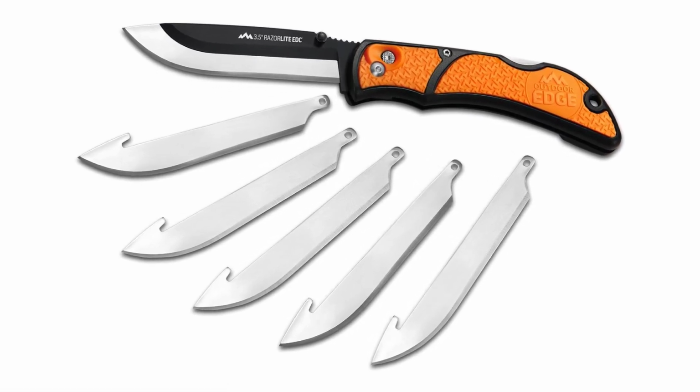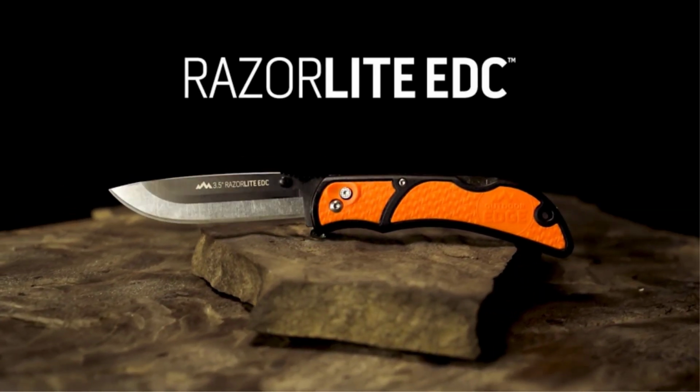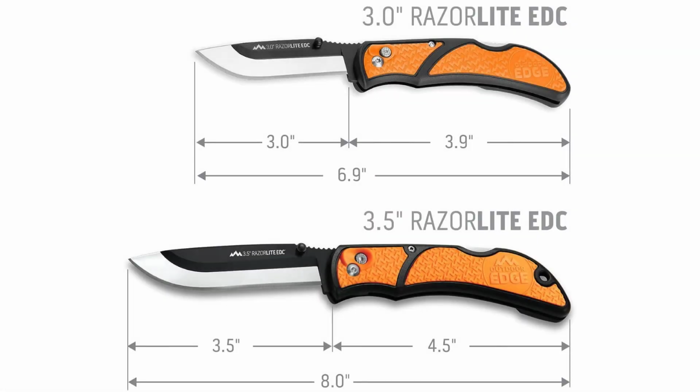surgeon's scalpel. The Grivory fiberglass polymer handle with rubberized orange TPR inserts and stainless steel pocket clip make it incredibly strong and lightweight. It also comes with a service for life guarantee.